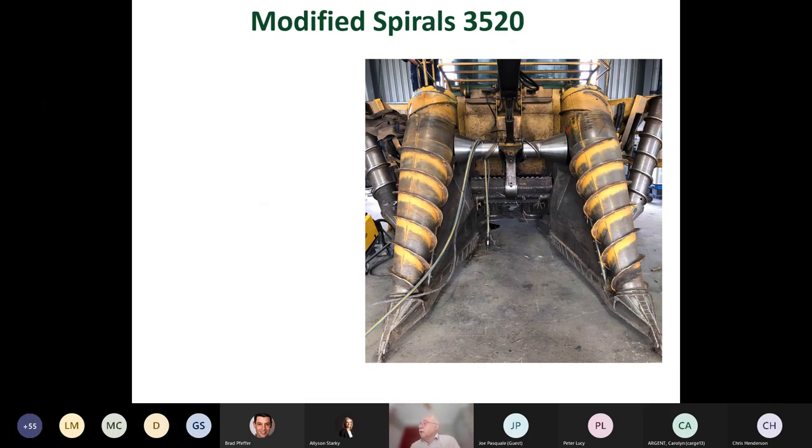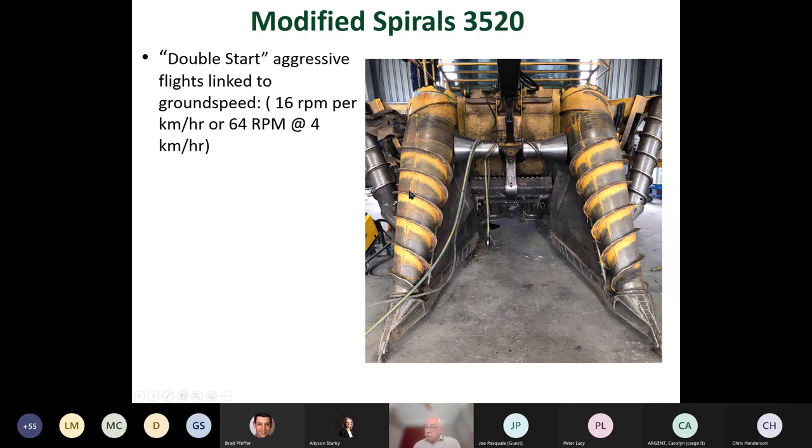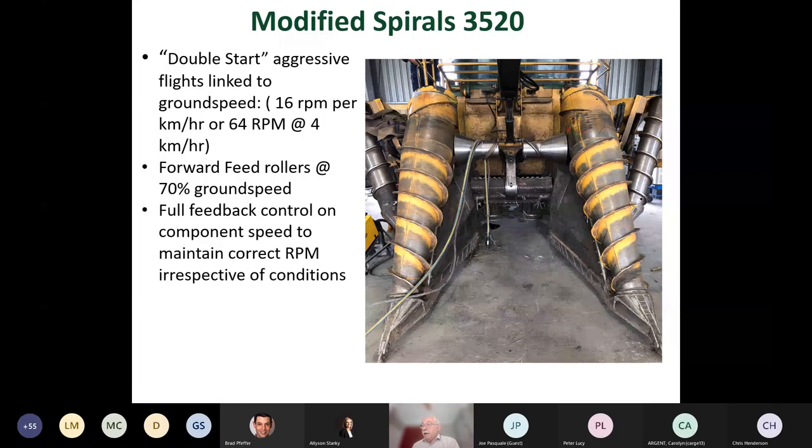So this is the first 3520 that was modified. Instead of a single wrap on the spirals, this machine's actually got a double wrap spiral. They're much more aggressive. And they're now linked. The computer simulations worked out that their optimum speed was about 16 RPM per kilometre per hour, or about 64 RPM at 4 kilometres per hour. We had these running at about 70% of ground speed. And we had a full feedback system involved, so that if the computer was telling the system to run at 64 RPM, that's what it ran at.